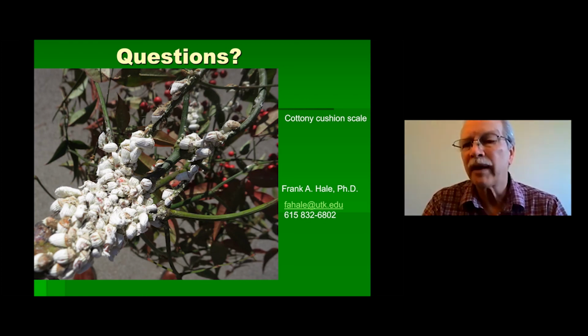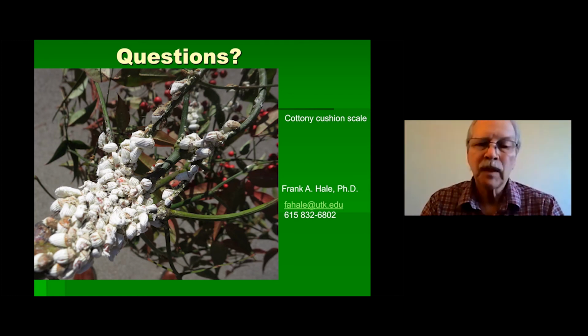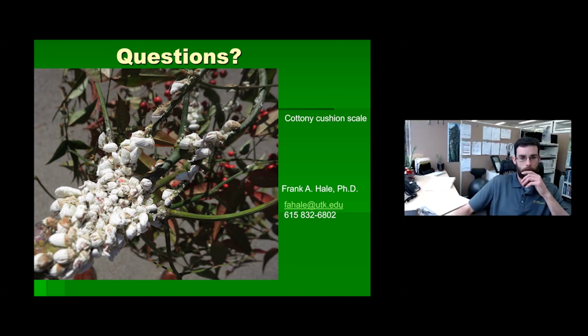Now, Safari would get up there quicker. But again, the Asian woolly hackberry aphids and different things like that are going to be a little later in the summer. What were they trying to treat again? Cottony maple leaf scale.